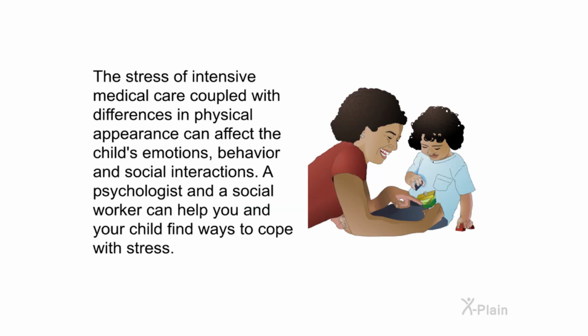The stress of intensive medical care coupled with differences in physical appearance can affect the child's emotions, behavior, and social interactions. A psychologist and a social worker can help you and your child find ways to cope with stress.